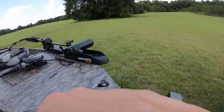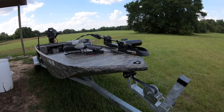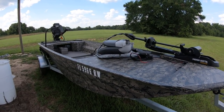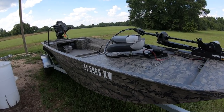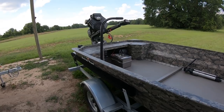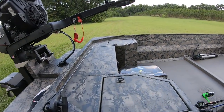Before I get out of here, just wanted to show y'all my new boat that you'll start seeing in a lot of these upcoming videos. I'm gonna do a full review on this after I've had it for a couple weeks, go out and run it, kind of get used to it. But it's a Gator Tail 1848 with the 40 horse motor on it, the new one. Got a few extra accessories.